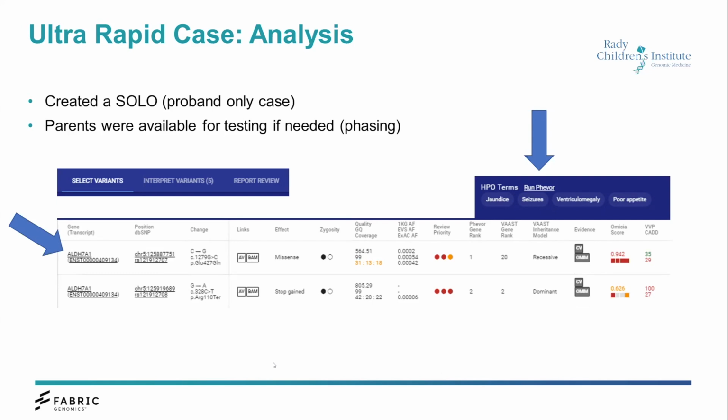We first start to look at the variants under the Select Variants tab. Here, we first select the HPO terms based on the patient's phenotype. In this case, the baby had seizures, ventriculomegaly, and poor appetite. We ran the query, which gave us a number of genes associated with the patient's phenotype.